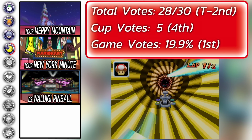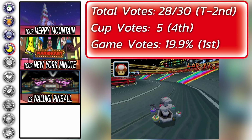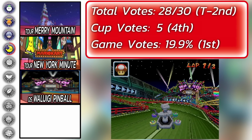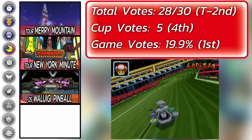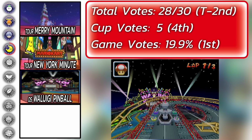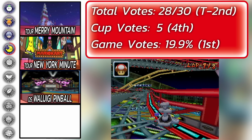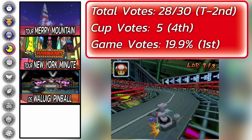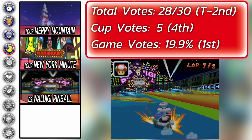Waluigi Pinball from Mario Kart DS. And yes, I also had Waluigi Pinball and Merry Mountain in this Moon Cup in my own predictions as well. Fun fact about Waluigi Pinball, this is the only track with 28 of the 30 votes with more than 27 votes. This is the only track that is not from Mario Kart Tour that has this many votes. Every other track that is not Mario Kart Tour related has either 27 or less votes, which is insane. So it is tied for 2nd place amongst all Mario Kart tracks with 28 of the 30 votes. It is in 4th place with 5 cup votes, and it is first the most votes amongst Mario Kart DS tracks with nearly 20% of the votes.